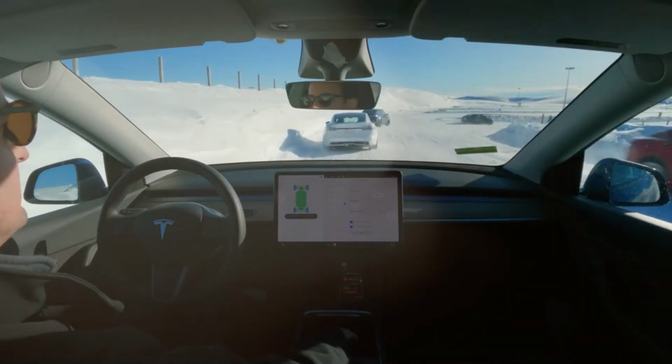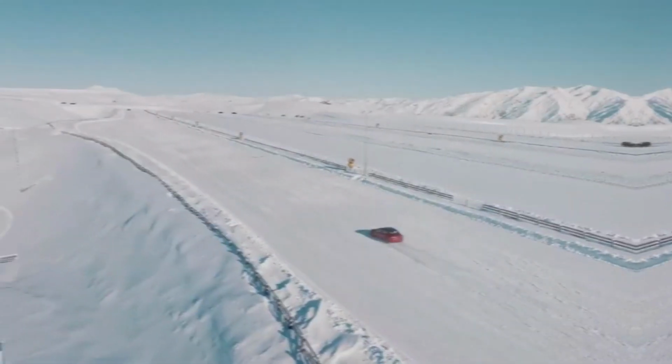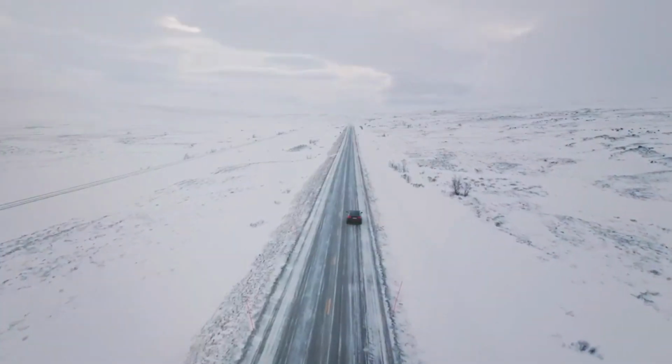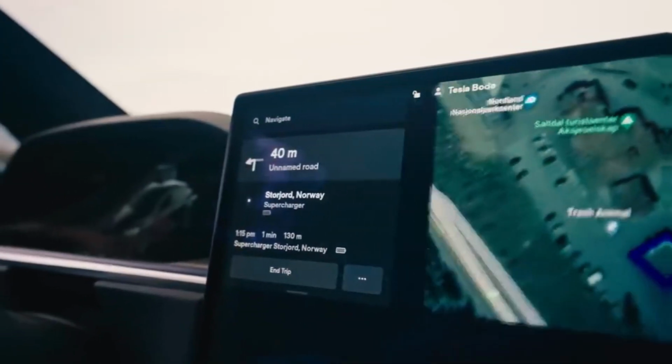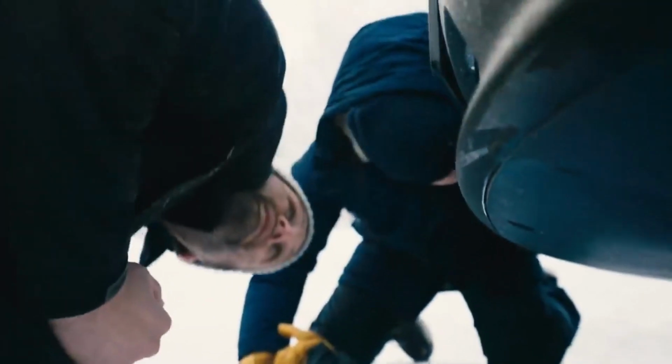To make matters more challenging, when it's cold outside, the lithium ions that move through the battery's cathode and anode, the critical parts of the battery, don't flow as smoothly. It's like trying to pour honey when it's cold. It just doesn't flow. This reduced flow means that the battery takes more time to charge because the lithium ions are not moving as efficiently through the system.